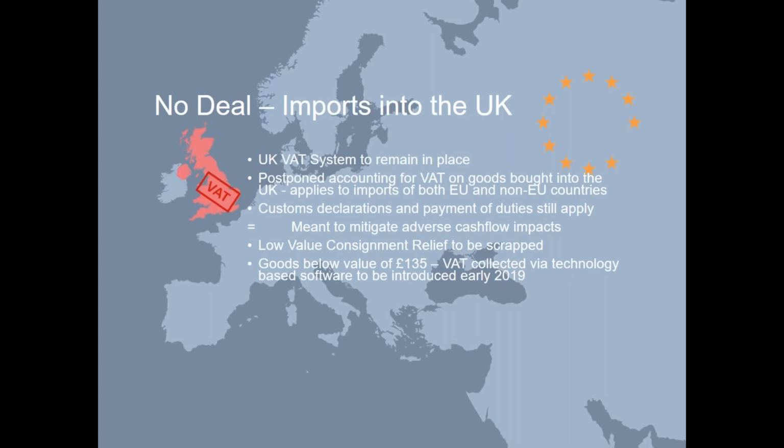So the first big bit of news is that HMRC are going to introduce postponed accounting for UK VAT registered businesses on any imports coming into the UK. And this is going to replace paying import VAT at the time of import or soon after. And this rule is going to apply to imports from both EU and non-EU countries. Customs declarations and payment of duties will still be required. But in terms of the VAT, the details on accounting and record keeping requirements will be issued, apparently in due course. Haven't seen anything yet. The government's obviously thinking this through. These measures have been introduced to mitigate the adverse cash flow impacts that would happen if the import rules were left unchanged. And the government is also trying to ensure a continued level playing field in a no-deal scenario.